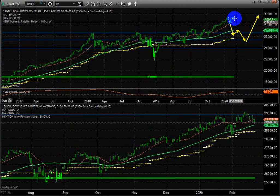We're nearing this kind of a double top formation. It's very likely that we're going to see 26,000. Possibly some rotation, maybe lows in the 25,000 range, possibly even lower. Remember, this range here is where I expect support, but this is what I believe is likely to happen.